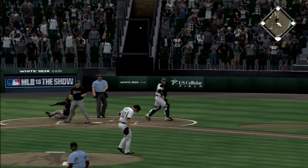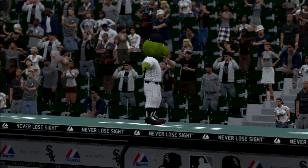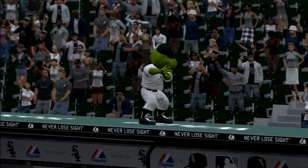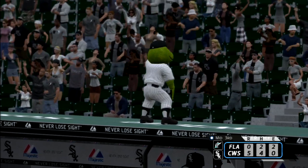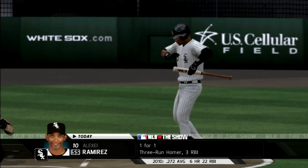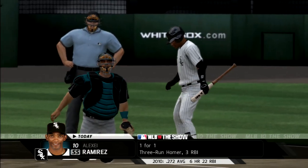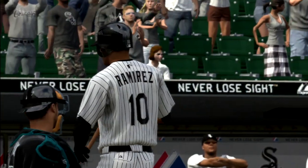So a missed opportunity at the plate as he strands 3 runners and the side is retired. Marlins leave all 3. They can't chip into that 5-0 deficit. Alexei Ramirez will stand in to start it out for the White Sox, and behind him batting next, Paul Konerko.